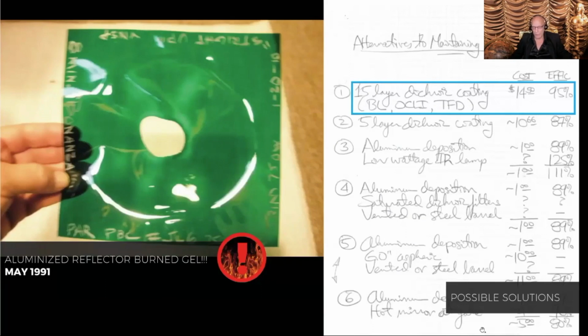Hot mirror at the gate, that had very poor throughput because of the poor transmission of a hot mirror. Let's make a 6-inch aspheric lens, which couldn't be manufactured. Saturated dichroic filters, that wouldn't have gone over well with the industry that was used to using gels. And maybe we'll make an infrared lamp, go back to GE, that'll take 3 or 4 years. None of these were very good solutions, so the best solution was the dichroic coating, which had very high efficiency and was potentially a practical solution.